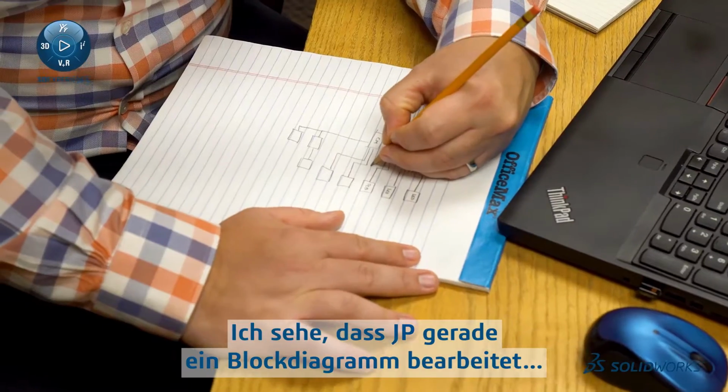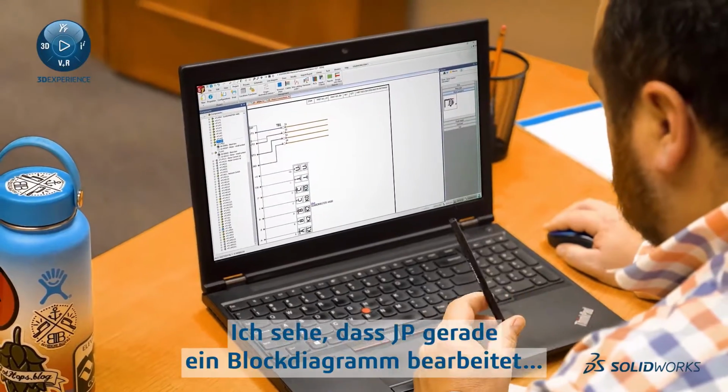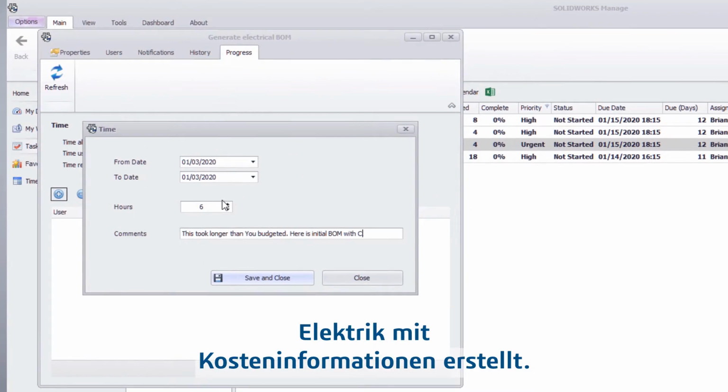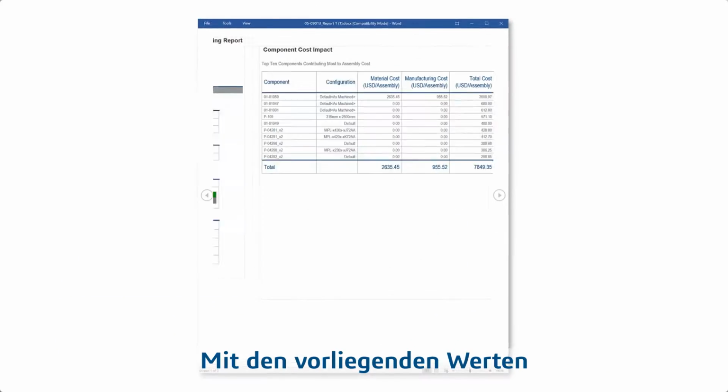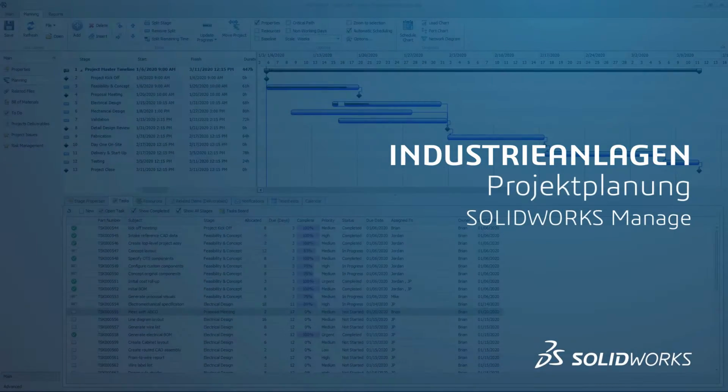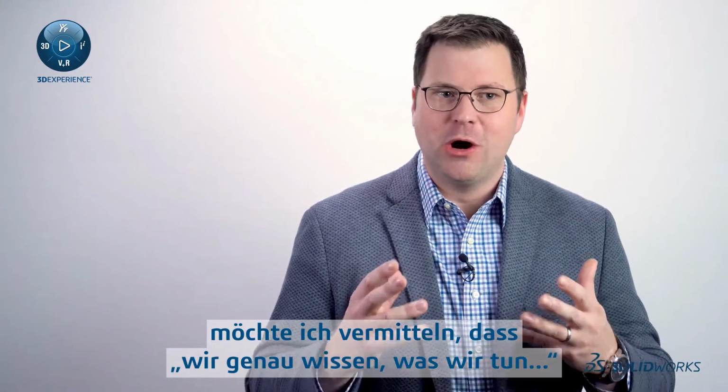I can see JP is in progress with the block diagram, and he's even created an initial electrical BOM with cost information. With these assets in hand, I can create a budget estimate with higher certainty. As I craft our RFP pitch, I want to convey that we know what we're doing.